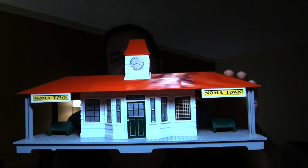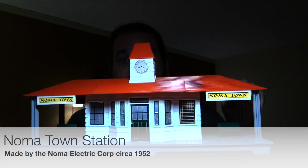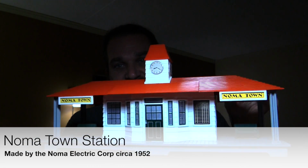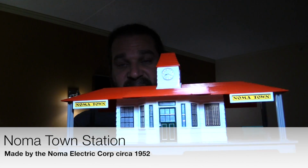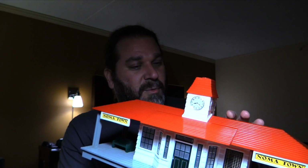This is called the Noma Town Station, and it was made by a company called Noma out of New York back in the post-war days. My dad had one of these when he was a kid, and then when I inherited his set in the early 90s, this was part of the set. Except by that time, the station had stopped working. Now, what do I mean by that?